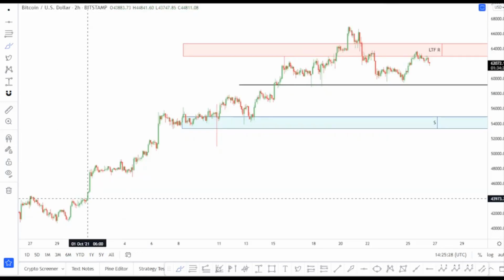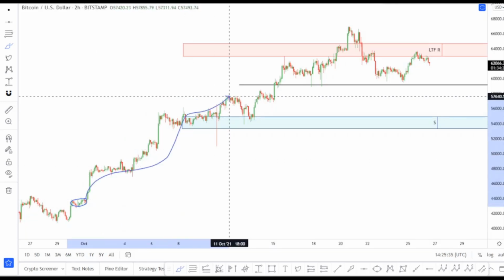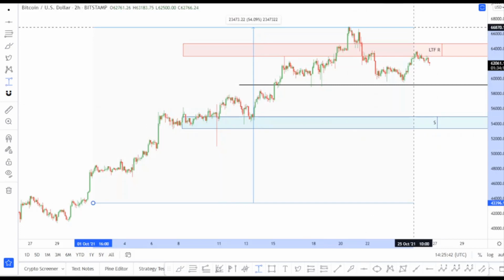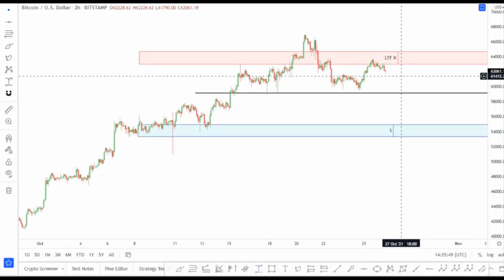On the 2 hour time frame, the buy signal came as soon as we managed to break and stay above $44,000. Since then, the 2 hour started moving towards the upside. Similar profit to the 4 hour early signal, that was all the way up to $67,000, 50% spot profit, with the current price action over 40% spot profit.